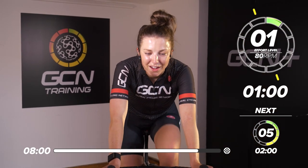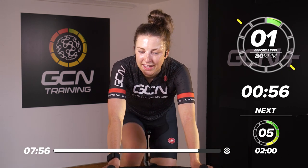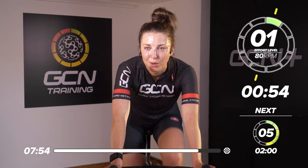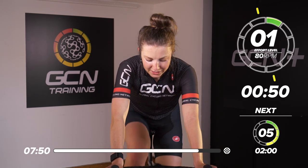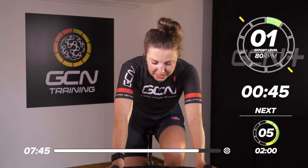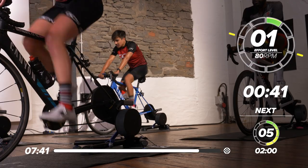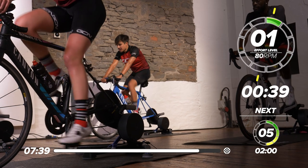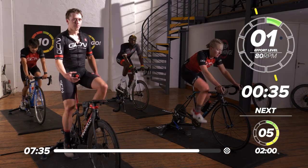You're going to feel so good after this session. I always feel like it's quite hard to get on and start the session, but once you're done, you feel so much better after it every single time. So we've got 50 seconds left of this rest now before we go into a nice 5 out of 10. And then we're going to go straight into a 10 out of 10 effort off the back of that. And then we are done.